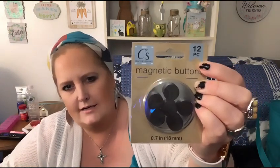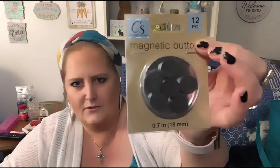Grabbed some magnets. I can't remember what the quantity is for these. I know this is obviously a 12 piece, but I want to say that there's a 14 piece or something. But anyway, this was all they had. Or maybe this is the bigger one. I don't know. Comment down below and let me know if you know. So these are the little magnetic buttons. And those are for some crafts that I'll be sharing with you, some DIYs. And these are as well.